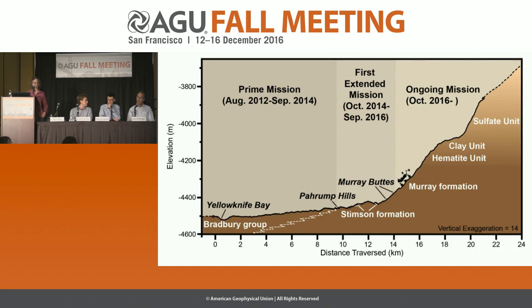Now in our second extended mission, we're well into the layers that were the prime reason for selecting Gale Crater as our landing site. The mountain is not as steep as shown here, thank goodness. This is a diagram with 14 times vertical exaggeration. As we go along, we expect to learn new things about how environmental conditions changed as a function of time when these rocks were deposited and altered.